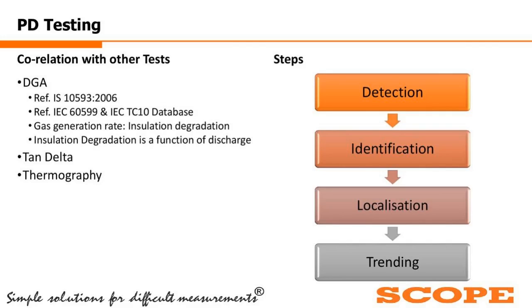Only then you will be able to see the rate of change, just like what we do in the case of DGA, especially in online DGA. We always go for the ROCs, as has also been suggested in the IEC 60599, that not just ppm, not just gas ratio, you should always see the ROC, that is the rate of change of the gases. So similarly, in partial discharges, you should always also do the trending of the data. You should also try to see the rate of change, that how much is it changing, right? So that is equally important.